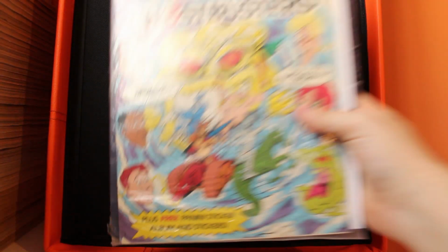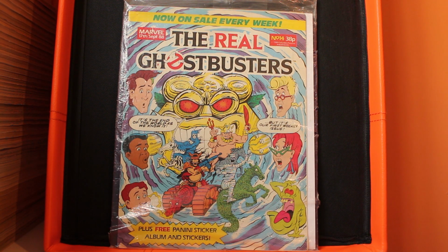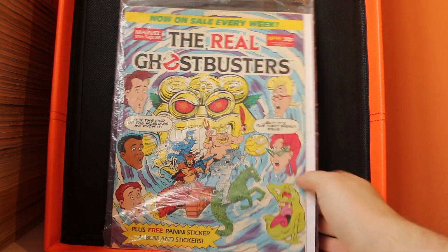The stickers that came with this originally, so it says down the bottom, comes with free stickers, would have been a packet of stickers mounted, like sellotaped inside the magazine. Actually, think about it, because it was bagged, the stickers were probably loose. Those have been stuck in, but otherwise it's unused.